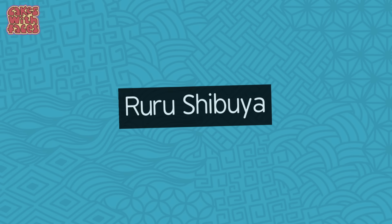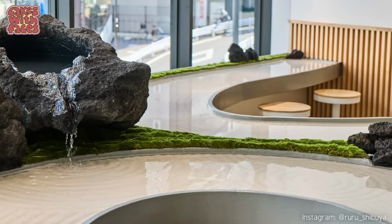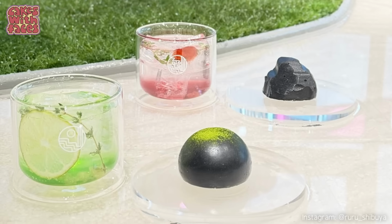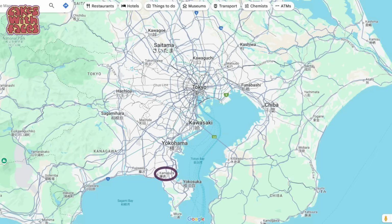There's a new cafe in Shibuya that looks very zen and peaceful. The tables are covered in water like a stream running through the cafe. It looks really relaxing. I'm sure it's going to be really popular. It's called Café Ruru. There's also one in Kamakura, which is a day trip from Tokyo.